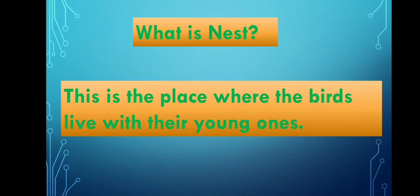Actually, what is a nest? Do you know, children, what a nest is? This is a place where the birds live with their young ones. Different birds have different types of nests. They use grass, straws, twigs, pieces of clothes, paper and thread to build their nests. Birds use nests to lay and hatch eggs. The nests also protect the birds and their young ones from bad weather and enemies.